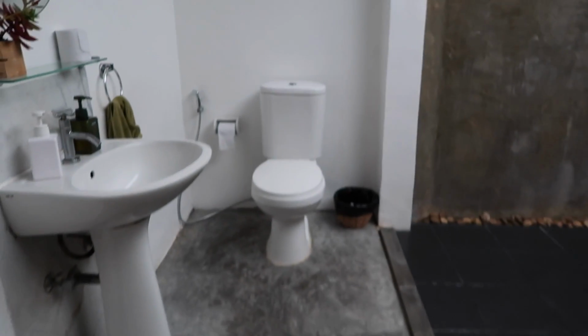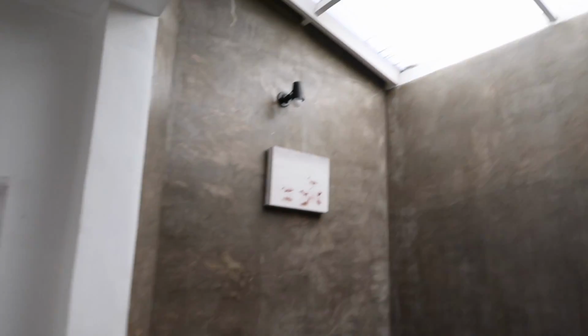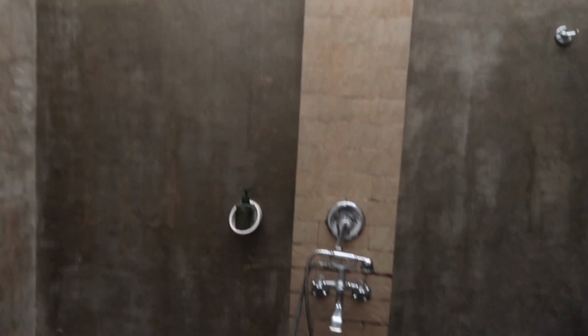You go in and it's indoors, but makes you feel like it's outdoors. Look at this, so spacious in there. We're gonna do a quick tour, go upstairs, in and out, and we'll be right down. Let's go.